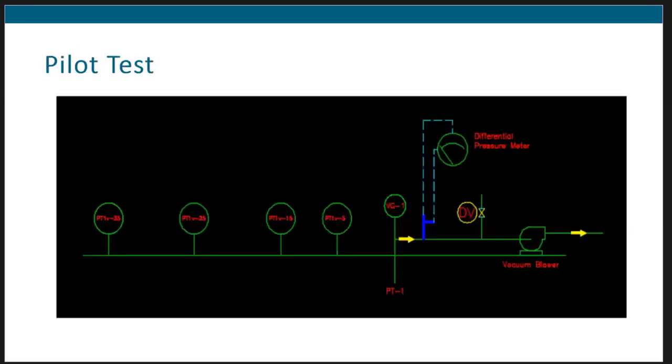This is just a graphic of what a pilot test apparatus would look like. There's a vacuum blower, which is where your motive power is. Then there's an extraction point that I've identified as PT1, as pilot test one. There's a vacuum gauge at that point. And then there are various points where we put the sub-slab pins in at 5, 15, 25, and 35 feet from PT1.